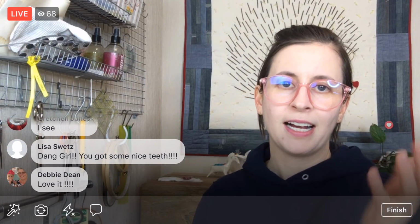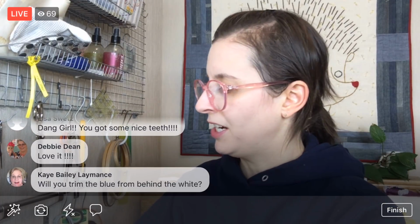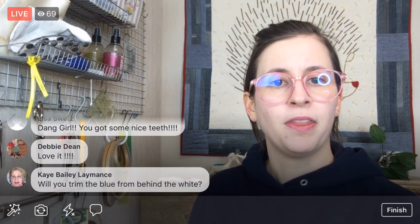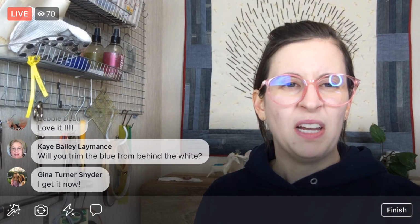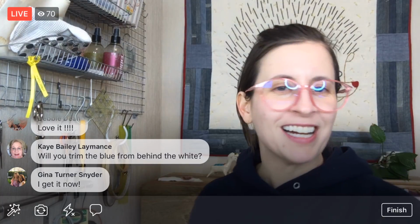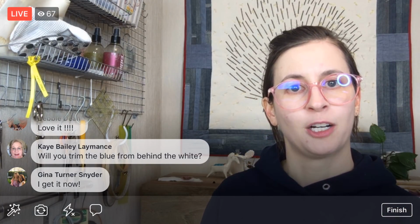And tomorrow, like I said, we'll work on Nancy's spool. What was it? Page 8, I think, in the book. So we'll work on that. Easy peasy. It's going to be a good win for us, getting something done quick, especially when we work on a block like this that takes a little while.